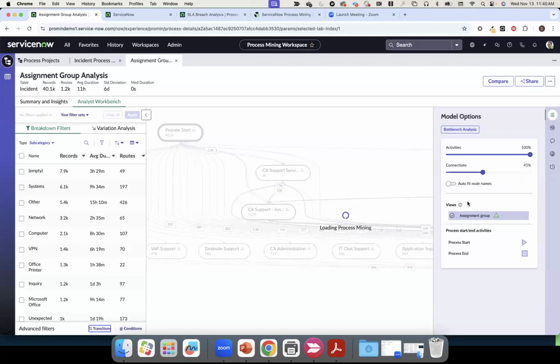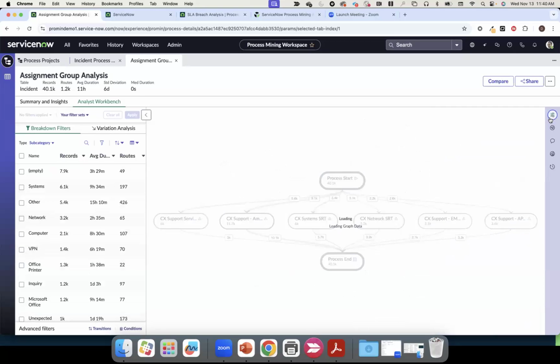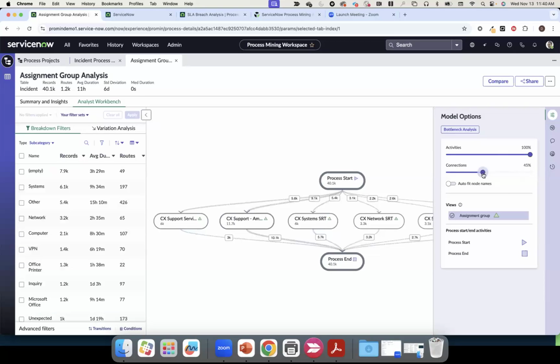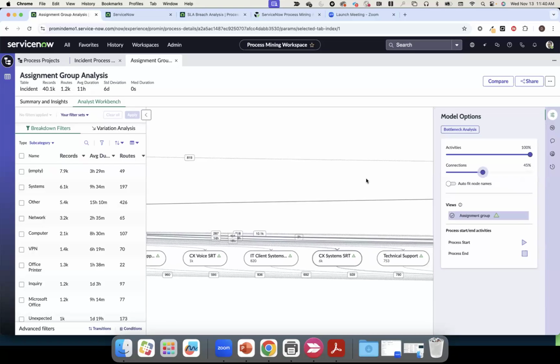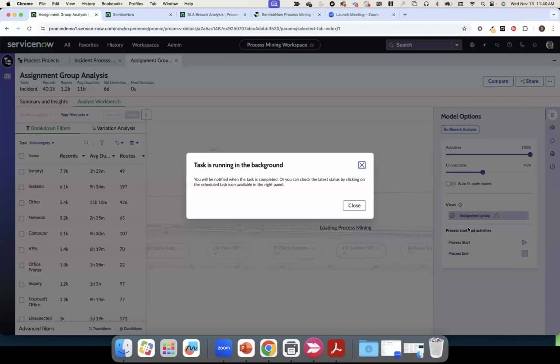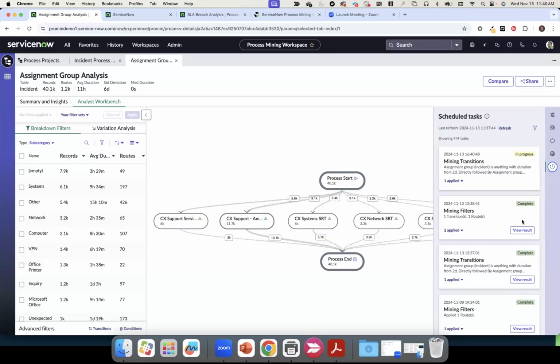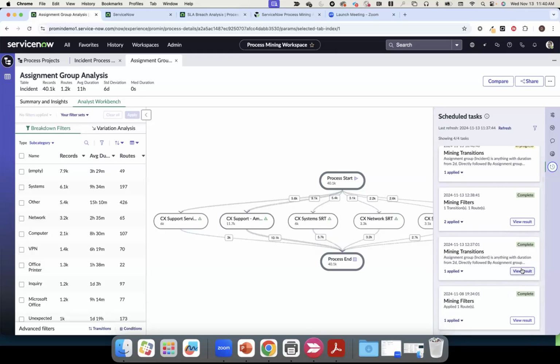And now what we're going to be able to see is just the situations or scenarios in which there's more than 2 days involved in the transfer process inside of there. And that's how you would set that transition filter up to do that type of analysis. Really, really powerful, again, if you're just looking for bottlenecks inside of the process. All right, I'll just view the result here.